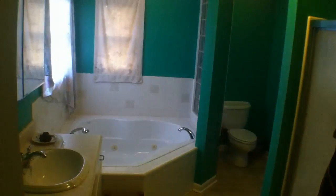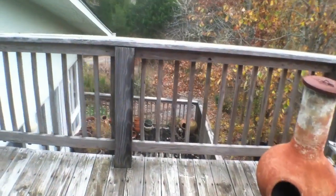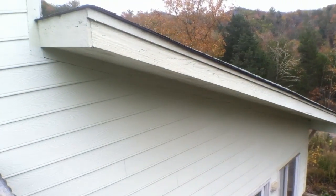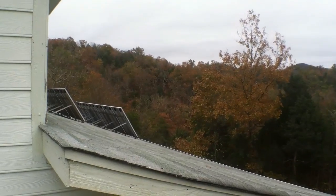We've got the master bedroom here. Jacuzzi tub. And as you can see, the beautiful mountain views from the master bedroom porch. And you might even be able to get a glimpse of the solar panels.